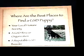And last but not least, the best place I would think to check, if these other two didn't work out for you, would definitely be a reputable breeder. And what I mean by reputable, someone who's just not in it for the money. You want to find somebody who really wants to find a good home for their dogs, someone who's interested in just having the best puppies and dogs that they can, who is interested in furthering the breed as far as making it better, not just in it to make a few quick bucks and get out.